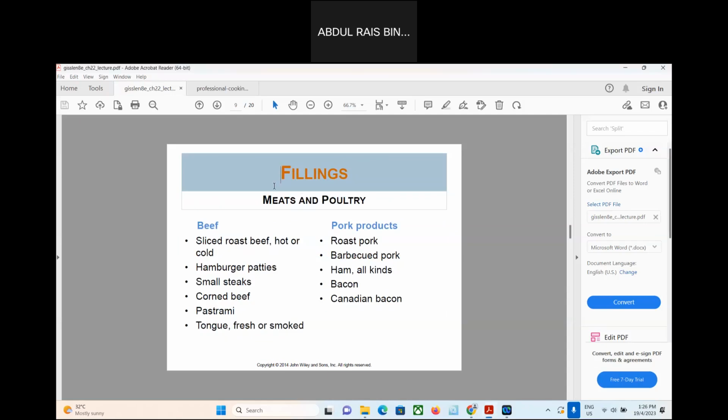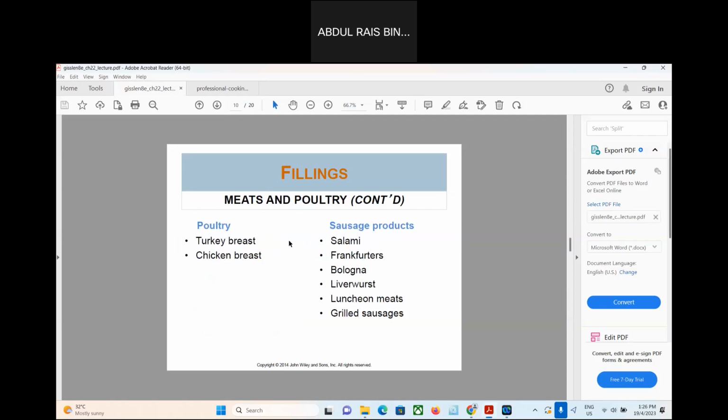Okay, now we go on to types of filling that can be used. All right. So basically any types of meat or poultry flesh can be used lah. Alright. Kalau beef, selalunya kita guna slice roast beef, slice of steak, corned beef, pastrami. Dan kalau chicken pula, lazimnya the most favorable part of a bird is usually the chicken breast lah. Sebab it is the most tender.